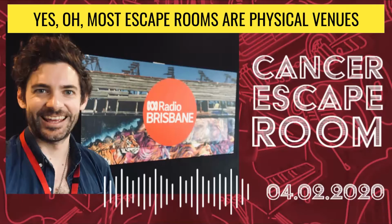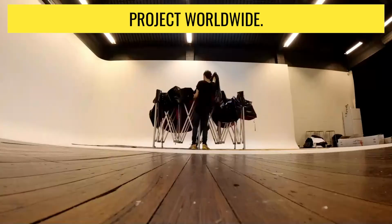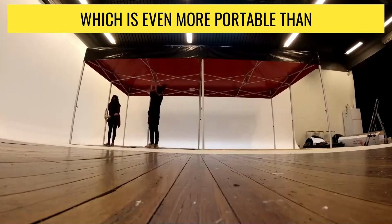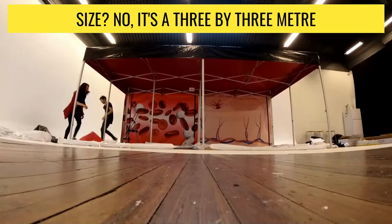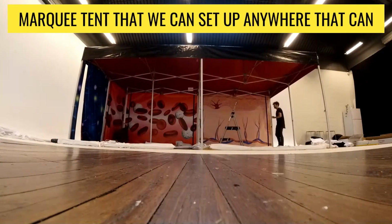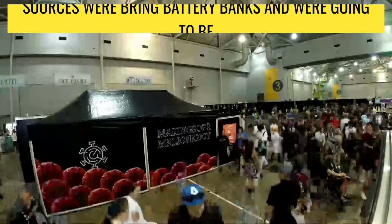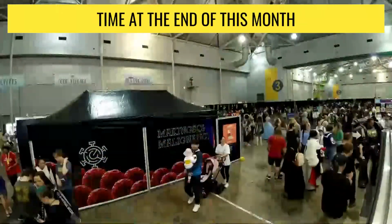Yeah, so most escape rooms are physical venues. And so we really wanted to get this project worldwide. So we created it to be portable. We're actually creating our second version, which is even more portable than our first version. And when you say that, are you talking shipping container type size? No, it's a 3x3 metre marquee tent. Oh, really? So we can set it up anywhere that can accommodate 3.4 metres high. And we don't even need any power sources. We're using battery banks.